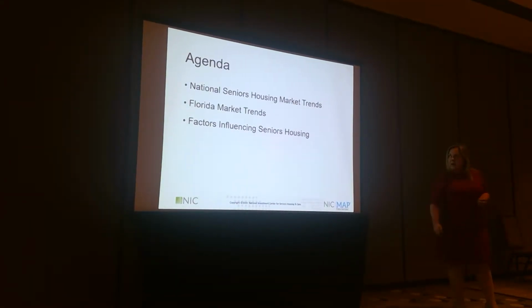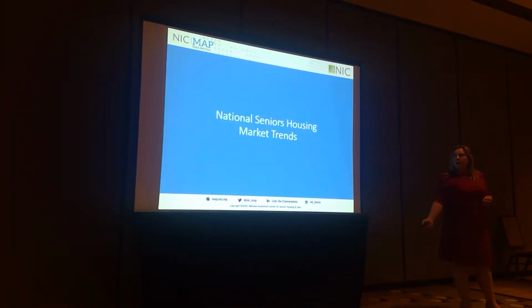There's our agenda. I kind of tipped you off on what we're going to be talking about today. So I'm going to dive right into the national market trends. This is going to be a macro level view of the market fundamentals for primarily the top 31 markets in the United States that NIC map is tracking. That particular set of markets is the largest in the country.